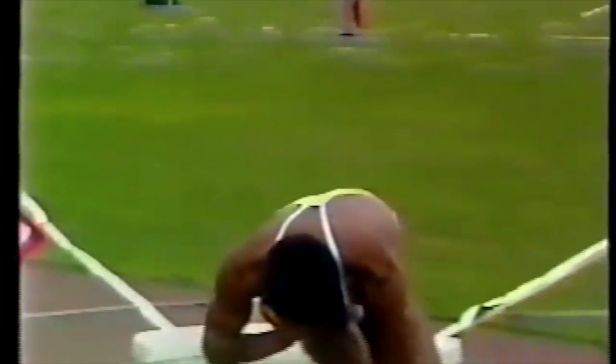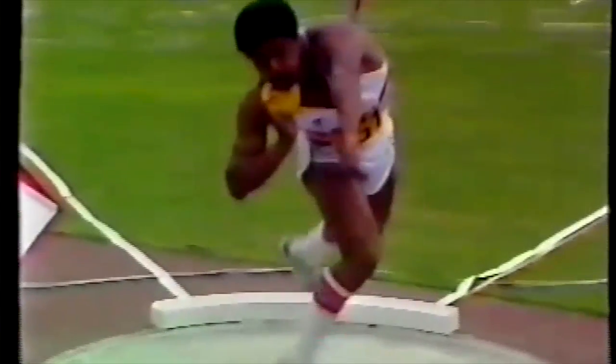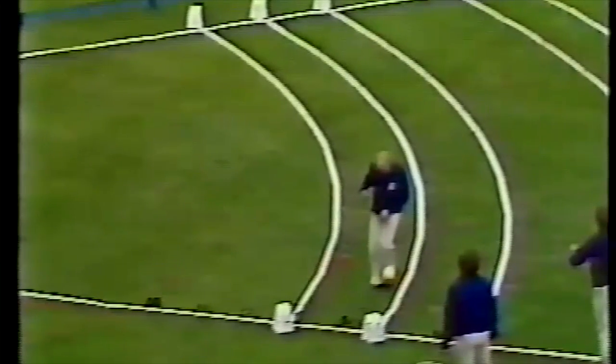He's got good lift and drive from the back of the circle, tends to stand up a little bit, but he gets a good arm into it. And in fact, the scoreboard shows 14 meters, 69 centimeters. That's a personal best for Daley Thompson in a decathlon, and 770 points to his credit.